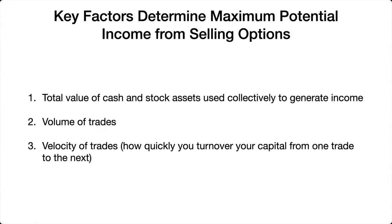That's how quickly you turn over your capital from one trade to the next. So think, for example, if I can open a trade on Tuesday and close it on Thursday, then I can open a new trade on Friday rather than I open a trade on Tuesday and then I have to wait 3 weeks to close it, right? The faster that you can close a trade, the sooner you can open the next trade.